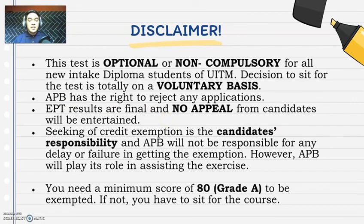Okay, you need a minimum score of 80 or a grade A to be exempted. If not, you have to sit for the course like everyone else. Okay.